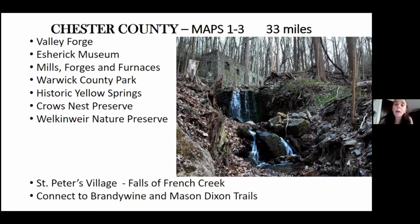This is the ruins of an old bottling plant. Now, what's interesting about this plant, it just was for bottled water. There's a beautiful, really abundant spring that's inside those ruins. You can actually walk up to it and go inside.